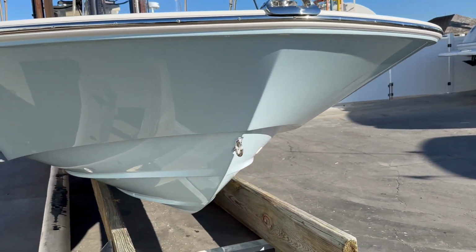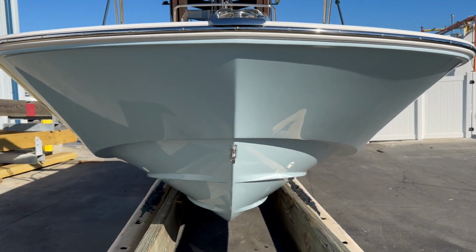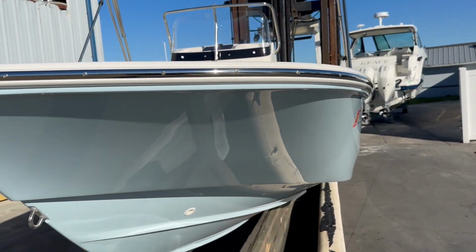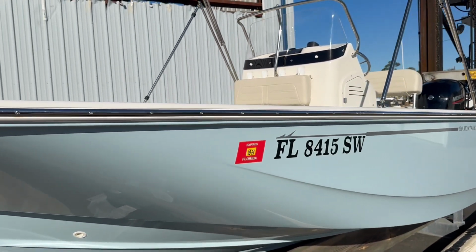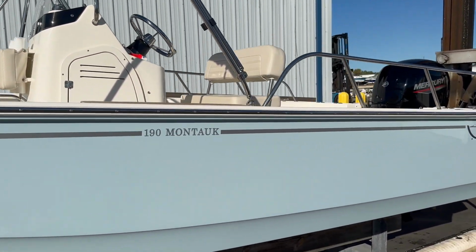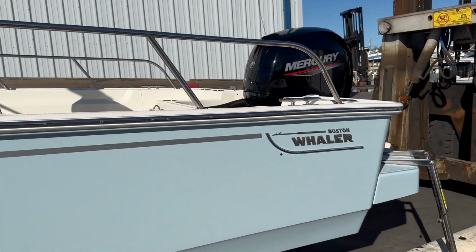The 19 is a very popular boat, has a nice deep V to it, unsinkable construction. Between the hull and the deck is all closed cell foam. So for a smaller boat, it does have a nice dry ride to it. The boat's in like new condition, very, very clean.